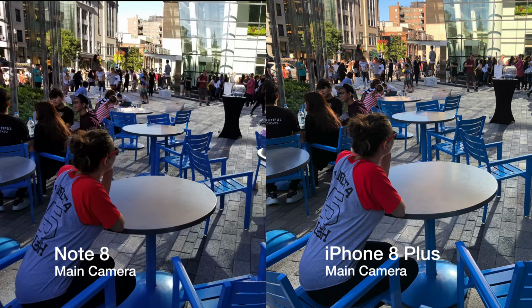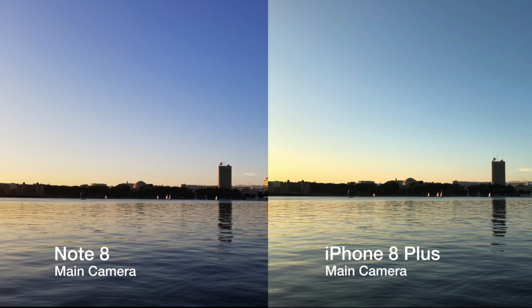This outdoor shot was taken under the shadow of a tall building. Again, both pictures are very detailed, but this time the iPhone handles the different lighting better. In the iPhone shot, the sky is still visibly blue, whereas the sky is washed out on the Note's shot. This shot shows how the light source can take over the iPhone's image. The light from the sun causes the iPhone shot to look more washed out, while the actual color shows in the Note 8's image.